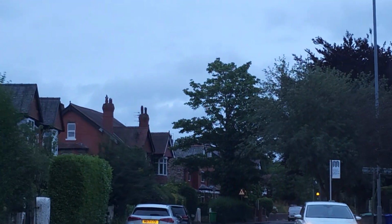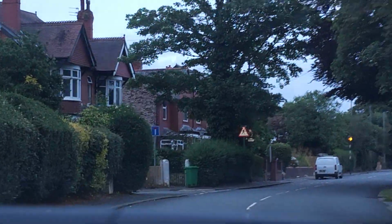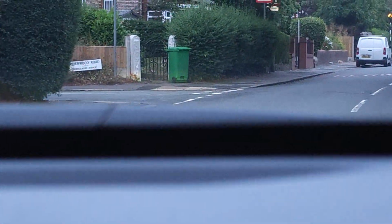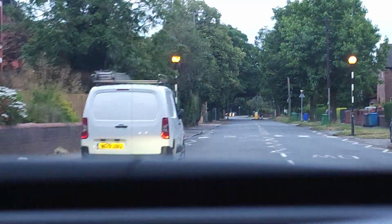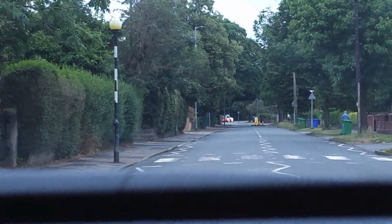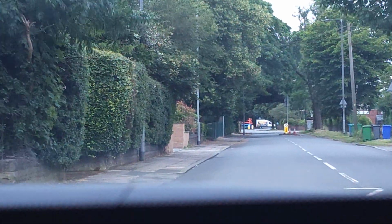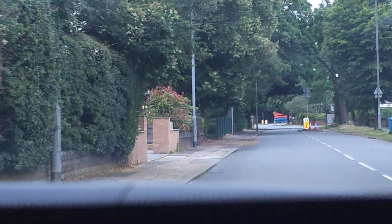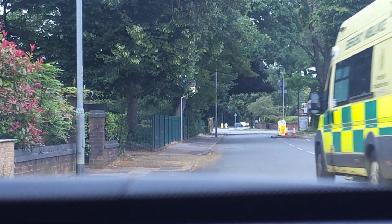So again, check the mirrors to move away from the parked cars. Okay, so I'm just going to pull up a bit to place the camera properly. So mirrors and then signal left, and then just come over gently and ensure that you don't block anybody's drive as you're stopping.